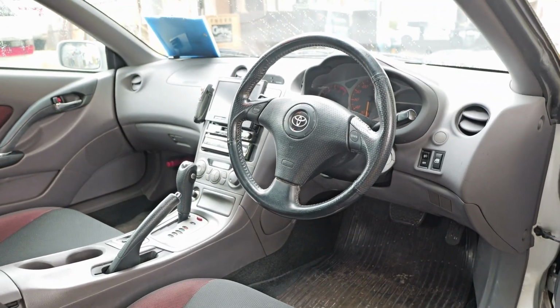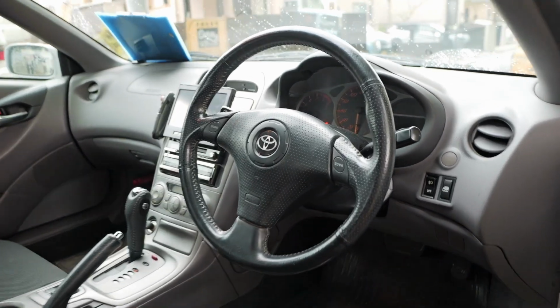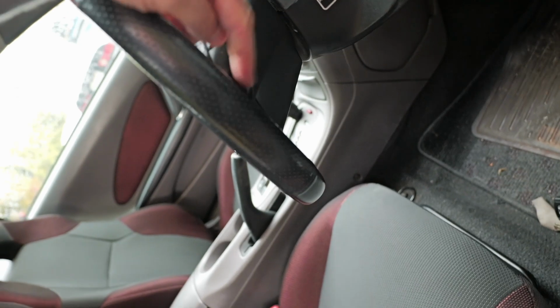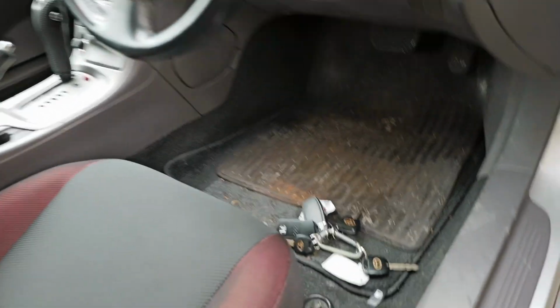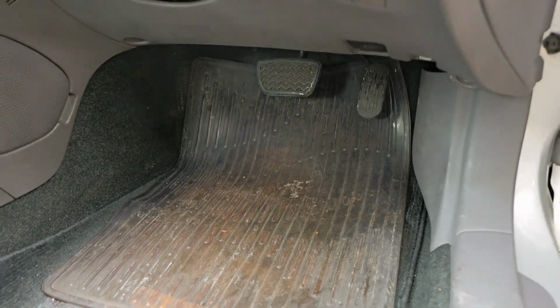Let me remind you, you can shift yourself. There are buttons on the steering wheel. It's the same steering wheel that's available in the Altezza. Down button here and over there, and then the up button on the backside. Okay, extra floor mats have been put in, which will keep your floor mats in good condition. It's good to see that.